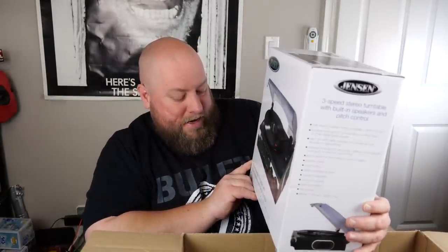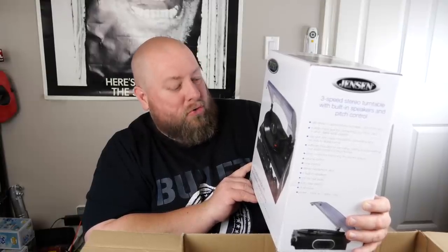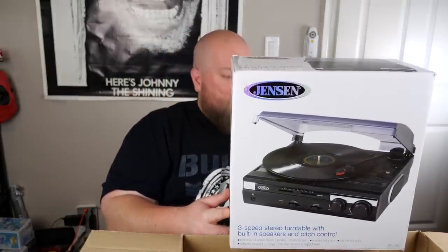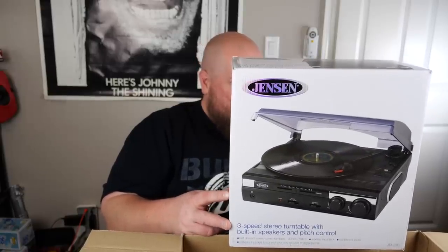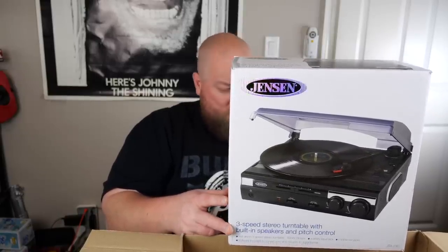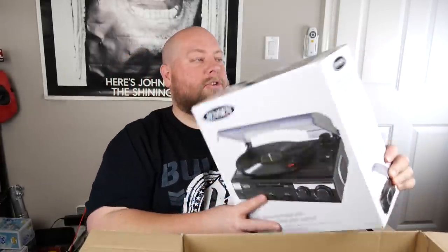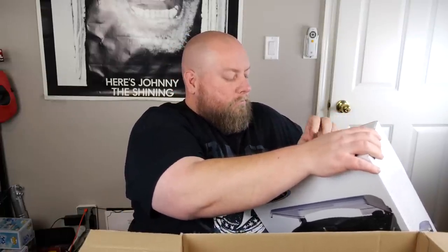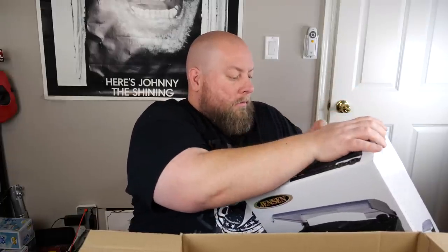Jensen, 3-speed stereo turntable with built-in speakers and pitch control. This one looks kind of cool. I've never sold this model of record player before. Might have to try this thing out. I mean, obviously before I sold this, I would try it out, make sure it worked okay. You know, make sure everything on it was good to go. But I'm kind of intrigued on this model.